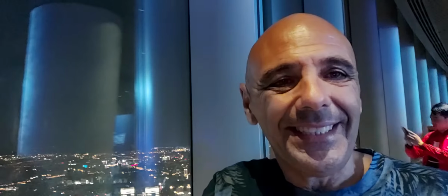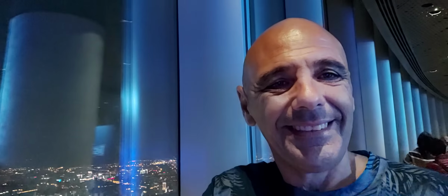Where are you now? On the Shanghai Tower in Shanghai, China, the second tallest building in the world until today, November 2019.